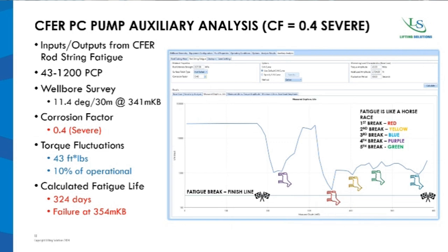I like to use the analogy of a horse race for fatigue crack propagation. In the area of highest dogleg severity, fatigue crack propagation happens the fastest. In areas with low DLS, fatigue crack propagation is slightly slower, but still progresses. Based on the above diagram, the first fatigue break, red, is horse number 1 to cross the finish line, while the other horses' fatigue cracks are not far behind.